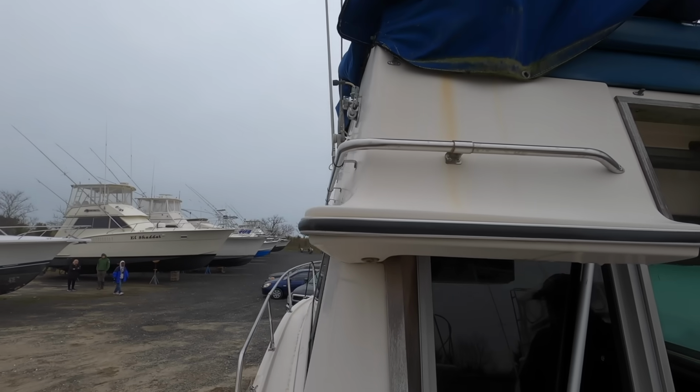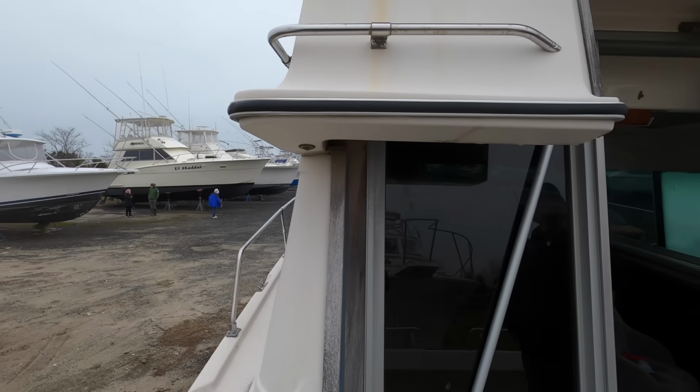Well, I want to see how the cabin looks. You guys need a ladder? That'd be great. Thank you. Ladder or parachute?